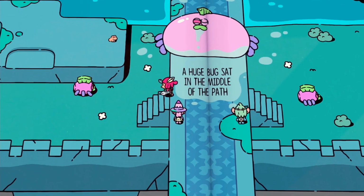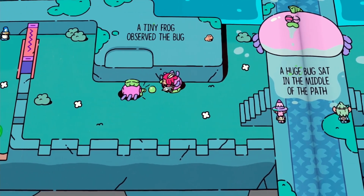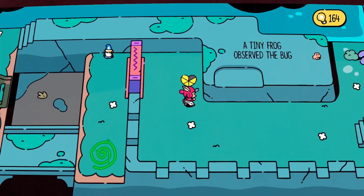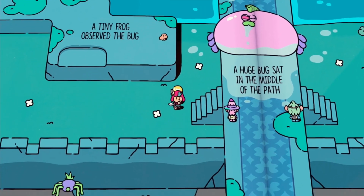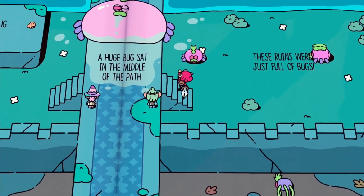Now, I don't know if The Plucky Squire is my favorite game of the year right now, but I can say without hesitation that it is easily my favorite concept of the year. The idea behind The Plucky Squire is amazing. So, this game is from Devolver Digital, and at first glance, it feels like a Zelda clone. And in a lot of ways, it is, but it takes everything about Zelda and turns it on its head.